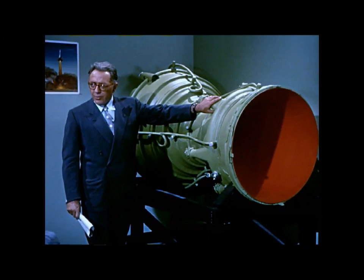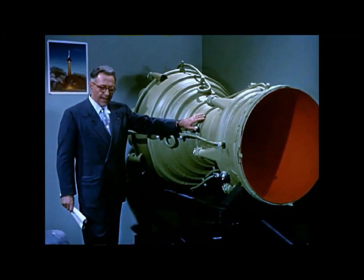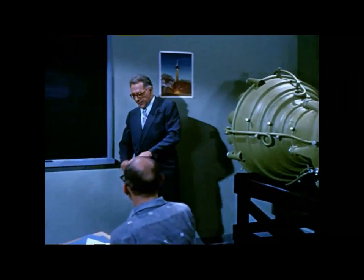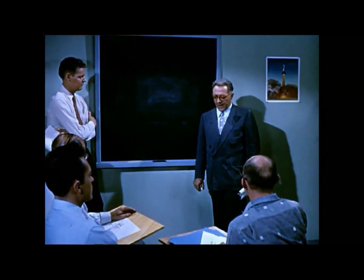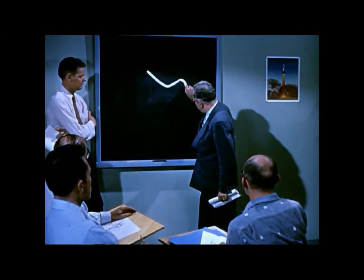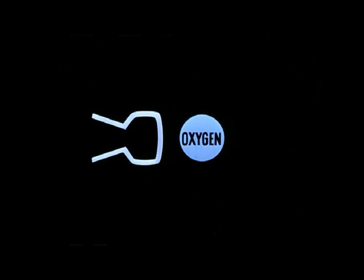This is an actual propulsion unit from a V-2. And this strange looking device is both the heart and muscle of a rocket, its motor. Now, all earthbound engines have to burn oxygen from the surrounding atmosphere. But the high-altitude rocket motor has to work in outer space where there is no oxygen. To overcome this, we carry a tank of liquid oxygen here.